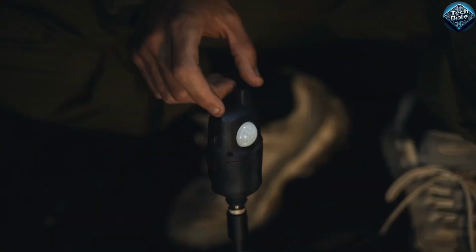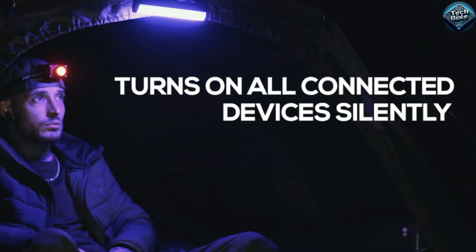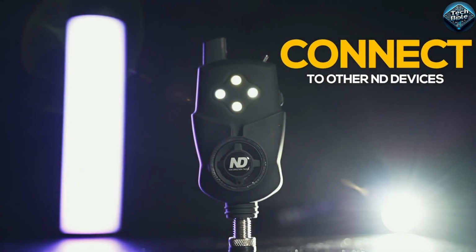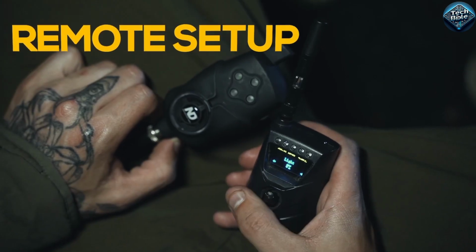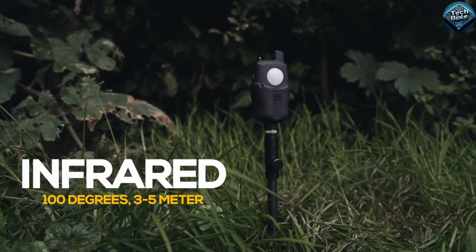Once activated, it emits a loud, high-pitched alarm to scare off any unwanted visitors, whether it's animals or trespassers. With its lightweight design, you can pack it in your gear without adding any bulk, ensuring safety wherever you set up camp.